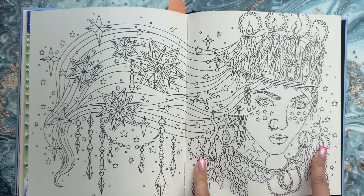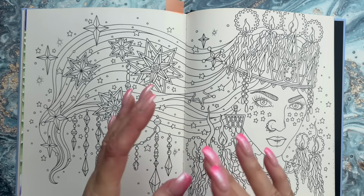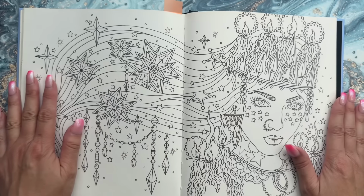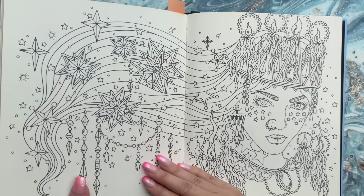I think this would be really fun. I can see lots of sparkle as well on this page, lots of glittery accents. So yeah, that is another option. And I know probably more people will have this Hanna book than the other Hanna book. So let me know if it's something you're interested in colouring in as well. So that is Seasons.